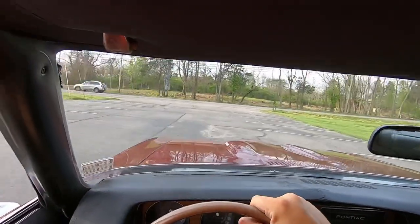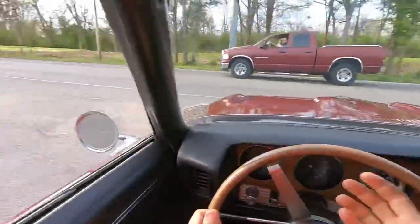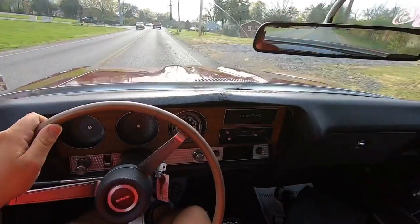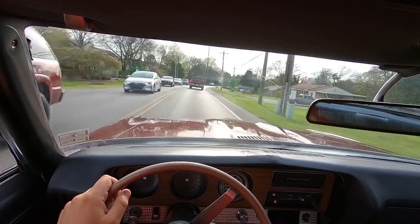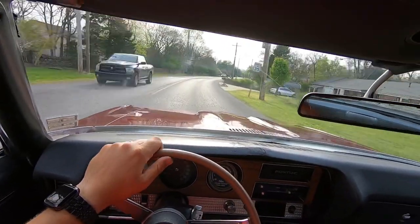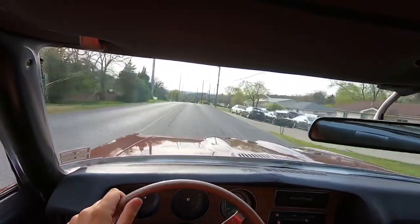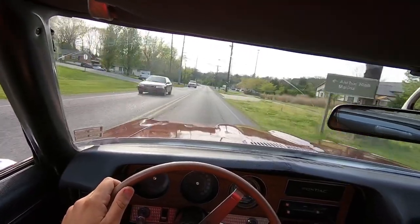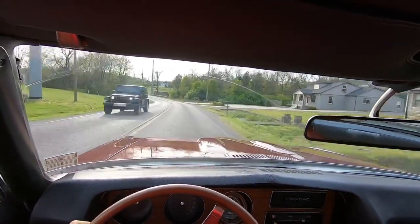Let's take off, heading on back to the car lot now. So far so good on this one. It's even got air ride in the back, or air shocks. Suspension's nice and smooth. Easy to shift. Jump up on the highway with this one. I'd say you could cruise at 70 with no problems. It's not a real low gear ratio on it, so it's more of a driver.